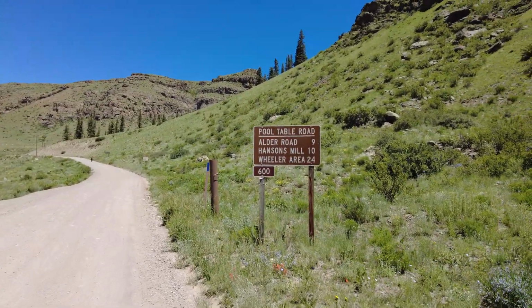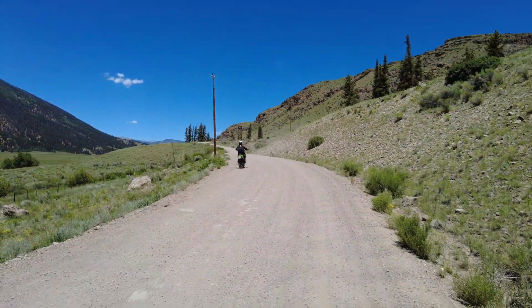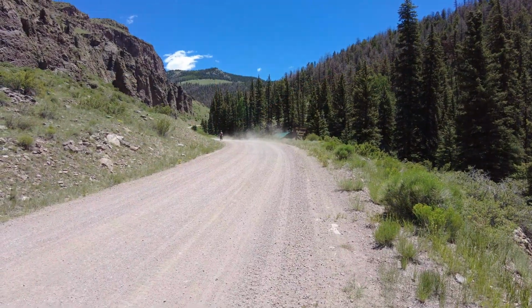We've got 3 dirt bikes, my big 4-wheeler, and a Ranger. It is going to be a lot of fun today.